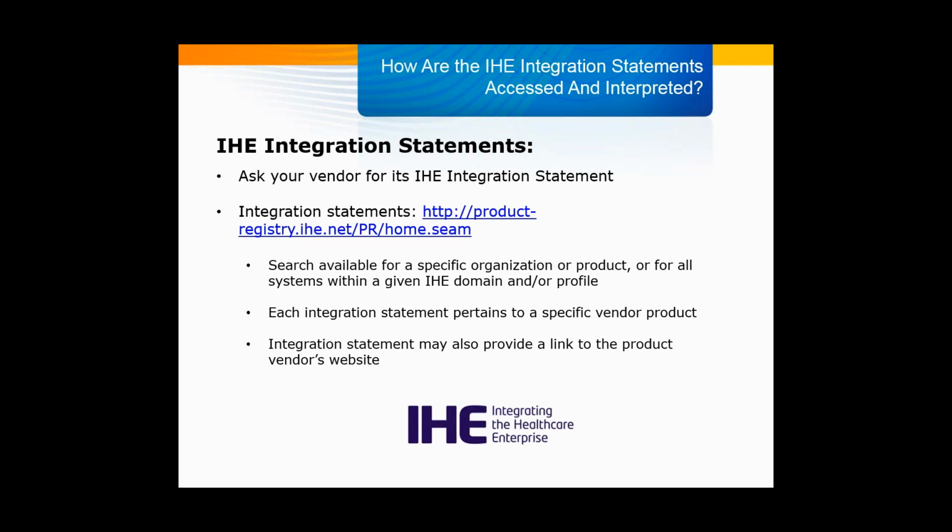From there, one can search for all integration statements available for a specific organization or product, or for all systems within a given IHE domain and/or profile. The integration statements will show the date that the statement was completed as well, with only the most recent integration statement for that product available for viewing. This eliminates the need to search through several statements to view the most recent. The integration statement for each product will also provide a link to the product vendor's website if more information is desired on specific products or organizations.